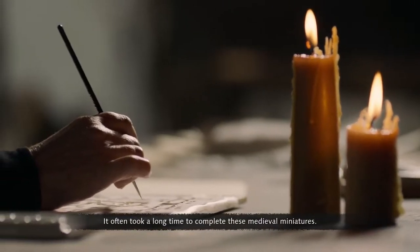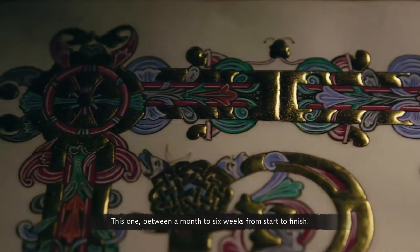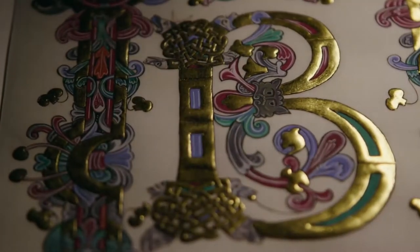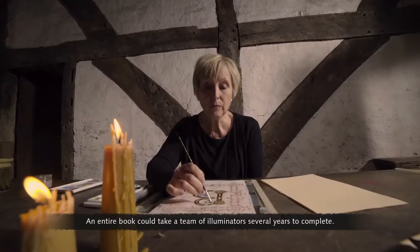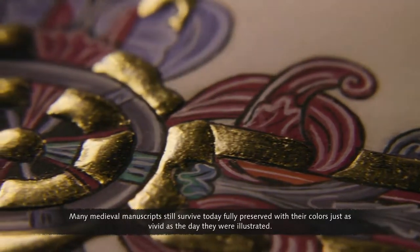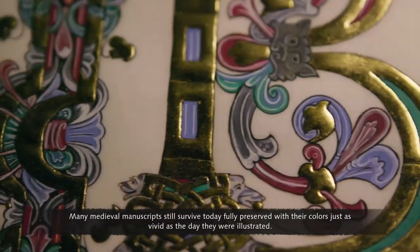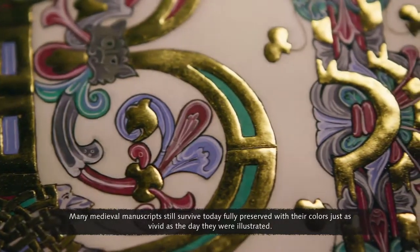It often took a long time to complete these medieval miniatures. This one took between a month and 6 weeks, from start to finish. An entire book could take a team of illuminators several years to complete. Many medieval manuscripts still survive today, fully preserved, with their colors just as vivid as the day they were illustrated.